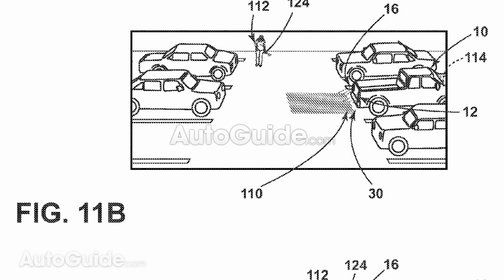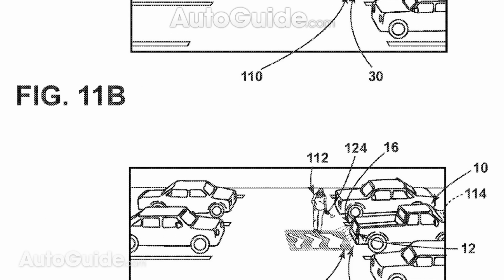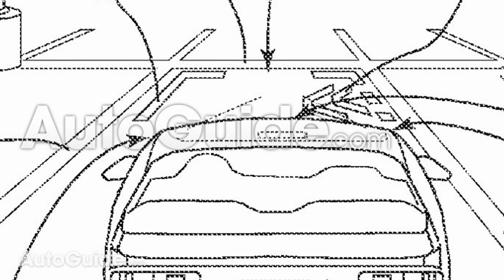Another interesting use is when you hit a button on your key fob, the Ford will actually display an arrow on the pavement pointing back at the car. So if you're in a row of parked cars, you can see exactly where your car is. And finally, Ford says that when you're pulling into a parking spot, the lights can be projected onto the pavement to give the driver a guide as to exactly where they are in the space. We don't know if these things will ever make it to production, but there is no doubt that Ford is working on the future of motoring.